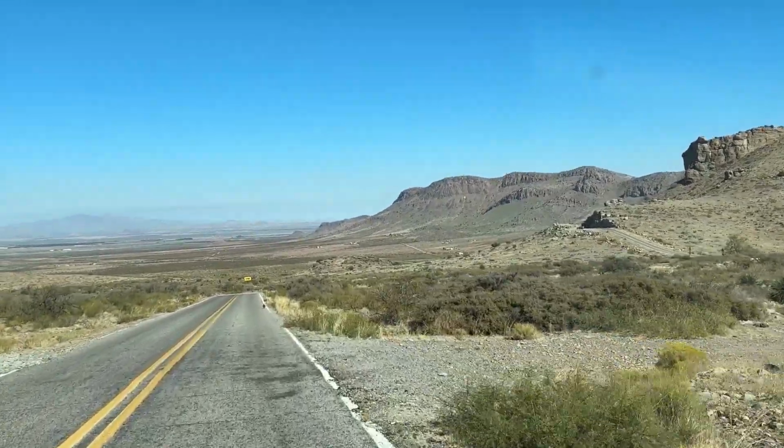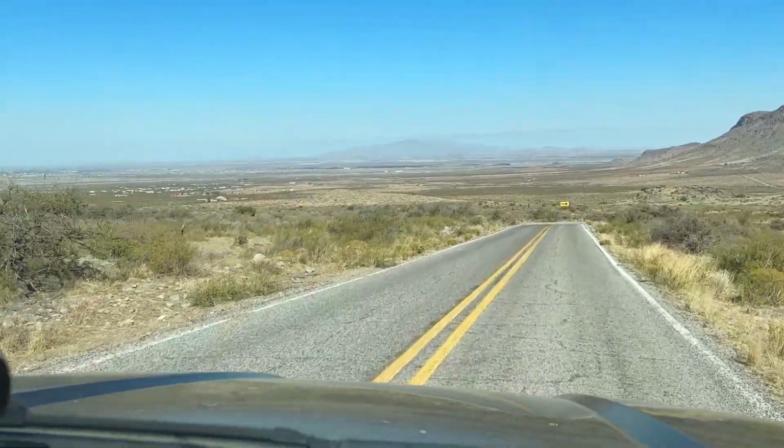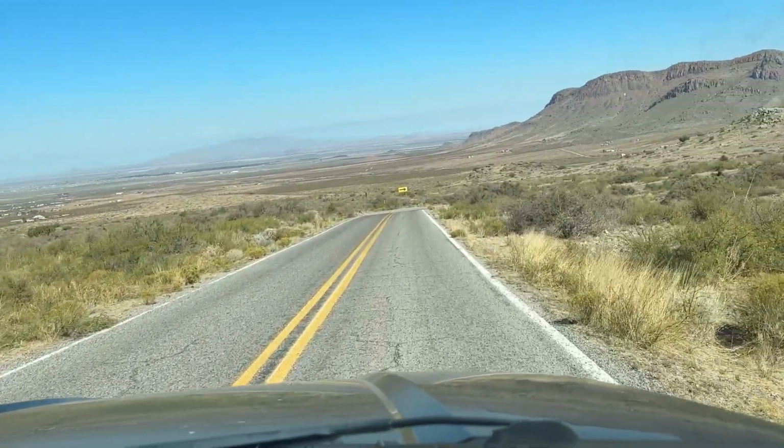So there's always availability. What's that bird? Is that a roadrunner? Yes, it is. That's a roadrunner. Beep, beep, roadrunner! Meep, meep.